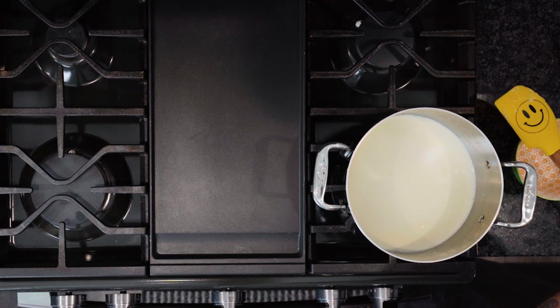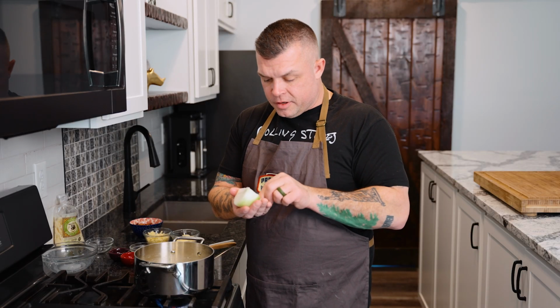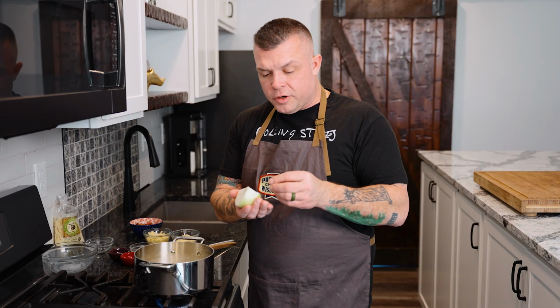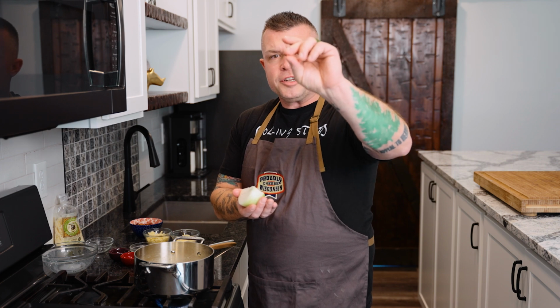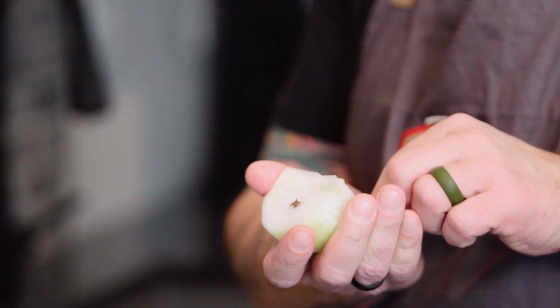Now we're gonna start really adding some cool stuff into it. We're gonna take 1/4 of a white onion that's been peeled, and we're gonna take some cloves, 3 cloves, and cloves actually look like little nails. So we're gonna stick the cloves into that onion.